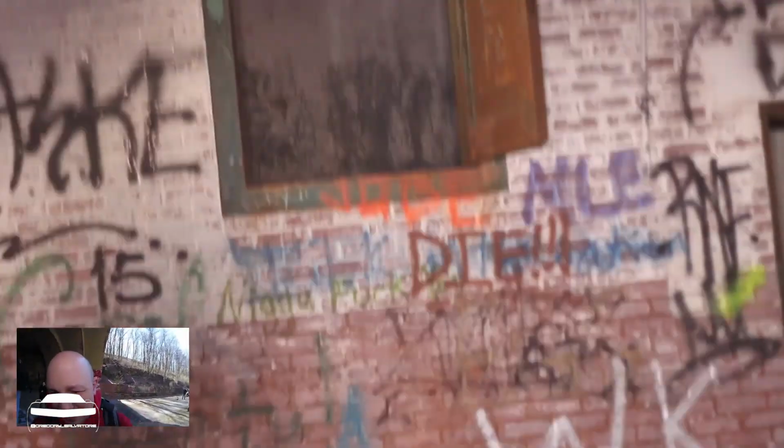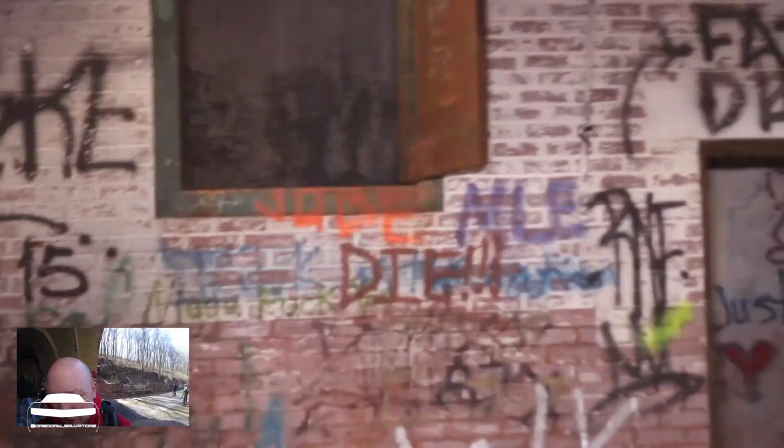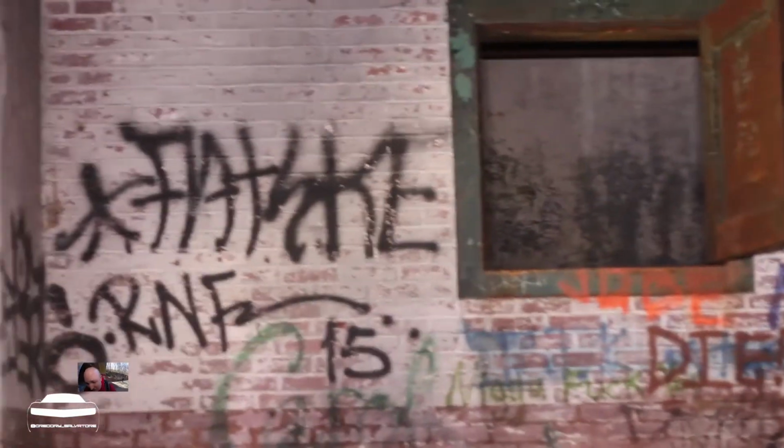All right, social adventurers. So we're here at the Turnpike Tunnel, and we're going to show you some of the rooms and get into some of these in a little while. But look at this room here. Just covered it. I mean, obviously, there's graffiti and all this stuff. Everything going on. I have a nice little room over there.